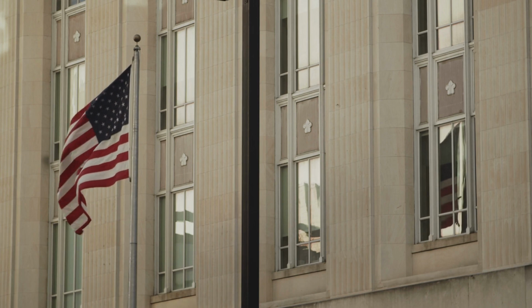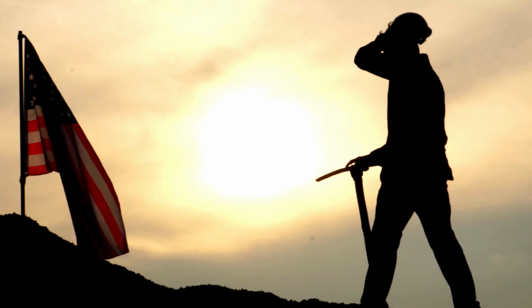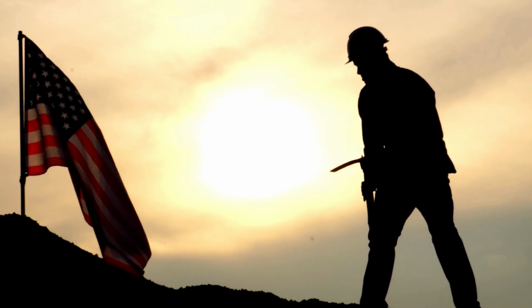So today we are talking about a couple of ways that you can increase your Social Security benefit checks, with some suggestions for what you can do if you are a good amount away from your retirement, what you can do if you are pretty close to retirement, and what you can do if you are just about to retire.